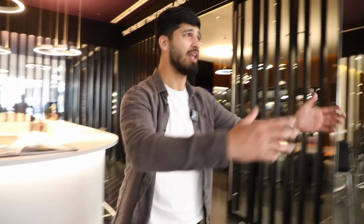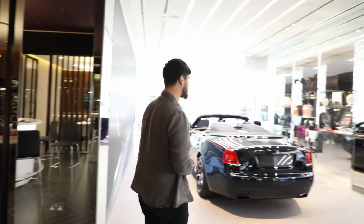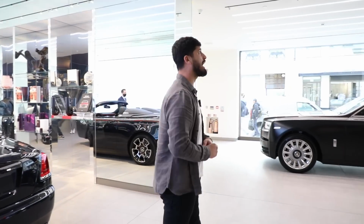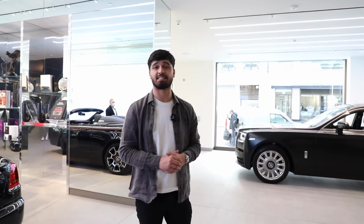These are boutique style showrooms. It's such a cool place to be. I mean, just look at it. Lots of big mirrors, big LED screens, ample space to see the settings for the cars and open the doors. It's truly fantastic settings. A great place to come and purchase a new Rolls-Royce.